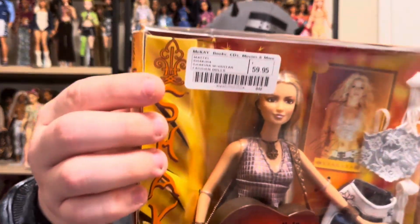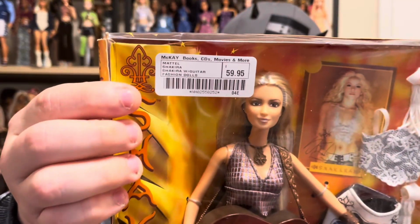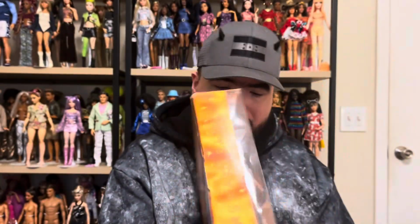But look how much I paid. I paid $60 for her, and you know what? I looked at prices of her on eBay, and considering she usually goes for around $100 or more, I thought this would probably be the best deal that I could ever find her at. So I picked her up, and I'm so happy I did because she would not have been there for long.